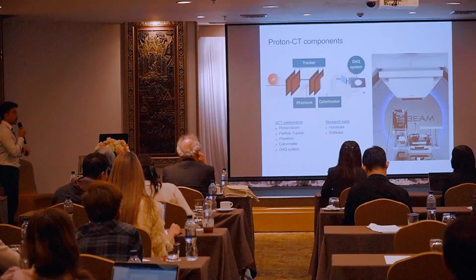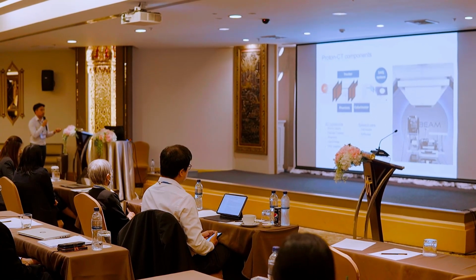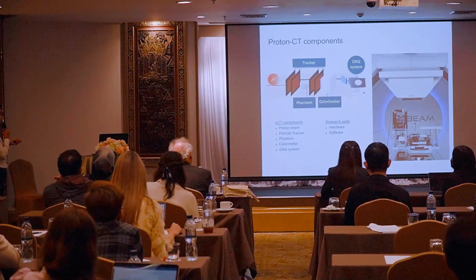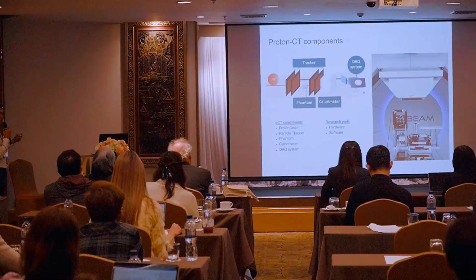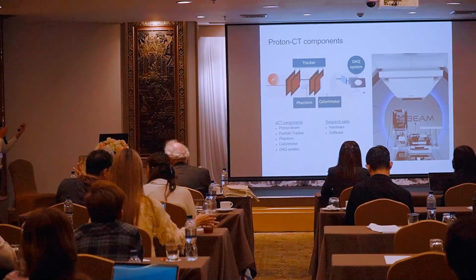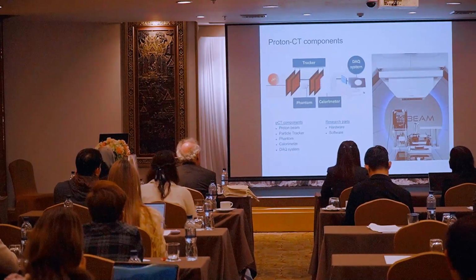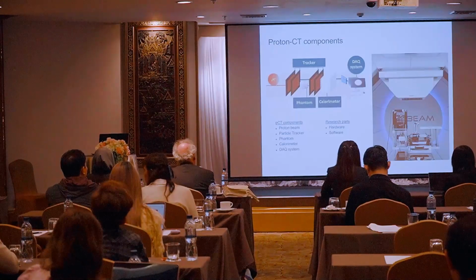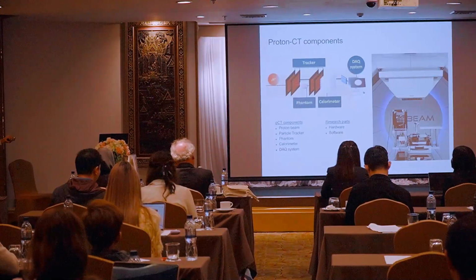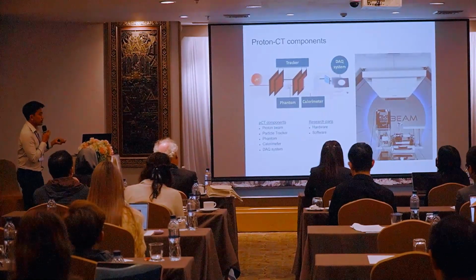Well, then we come to what the proton CT should look like. What are the components of the proton CT? First thing you need is, of course, the proton beam, which we luckily have at KCMH. The next thing is you probably need a tracker. We should track the incoming proton, and then a phantom as the representative of the patient, and then another tracker to track the proton after scattering from the phantom. The next thing is you need a calorimeter to measure the residual energy of the proton after passing through, and then the DAQ system. And this is our latest prototype of the PCT that we are currently developing.